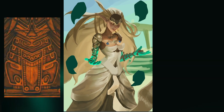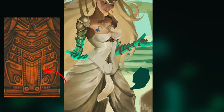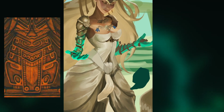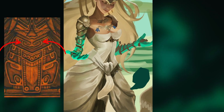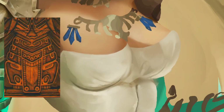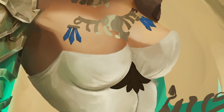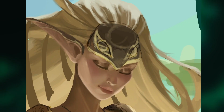Hylia also has this piece of fabric that flows down the middle. I've represented this piece as its own fabric layer, brought together in the middle with a knot. As there are swirl designs on either side of the strip in the carving, I believe this to be a knot. We also have this triangular piece that sits just below her breasts, which I believe to just be a detail accent of armor.